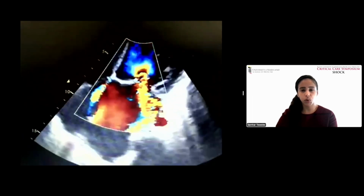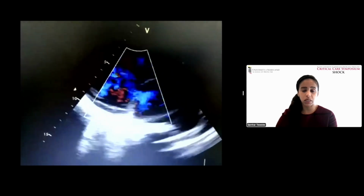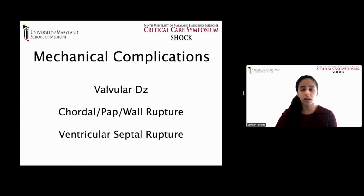And so this is important to say that if you're able to use your ultrasound to look for valvular issues emergently, that's quite important. And if not, it may be the time to order a stat echo. Mechanical complications include chronic valve issues, or chordal rupture, papillary rupture, wall rupture, and ventricular septal rupture, which are more common with acute myocardial infarction.